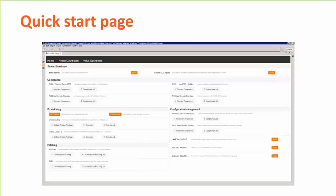Apart from introducing rapid deployment stack or appliance, we also wanted to have a page where a new user can come, understand what all activities can be done using BSA, and based on the task they want to perform, they can start using this page as a starting page for different things. So this way they can get started and start learning the product quickly. Next slide, please.